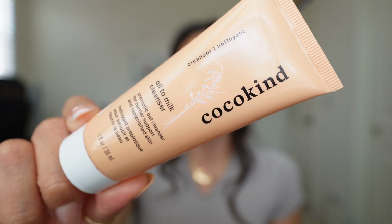I did want to show one more. This is from Coco Kind. It is their Oil to Milk Cleanser, and I've heard a lot of great things about this product, but I've recently been trying it myself, and I don't know if anyone else has this issue, but it is really hydrating on my skin, but I feel like it doesn't remove my makeup. Like, after I wash my face, even though I can't see the makeup, I don't know if it's the barrier, but it feels like there's still makeup on my skin, and it's mixed in with this oil. So it feels hydrating, but it also feels like oil mixed with my makeup. But I don't know. And even if I double cleanse, I just feel like this one is just not for me personally. But let me know what you guys think.